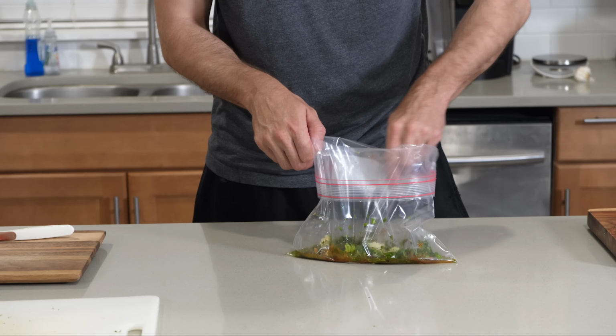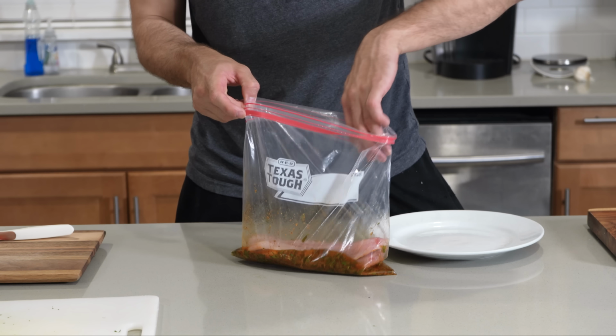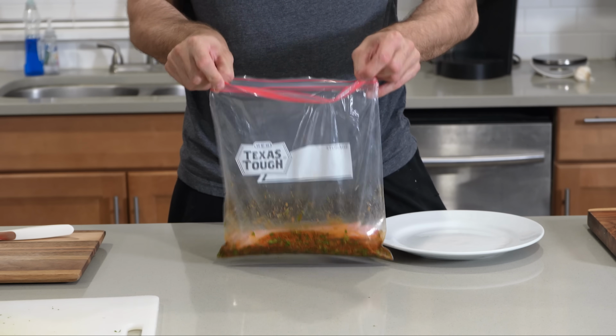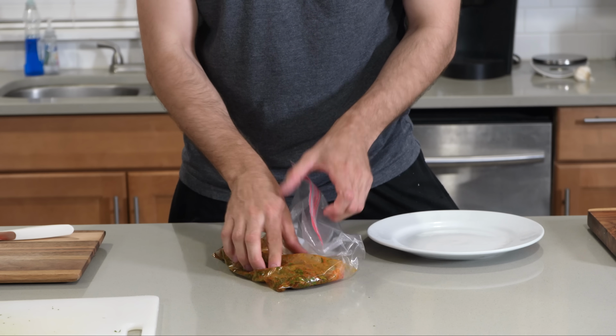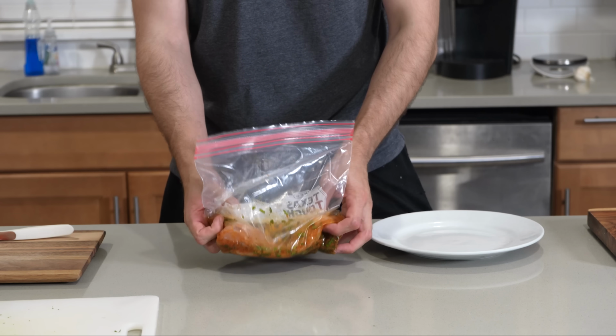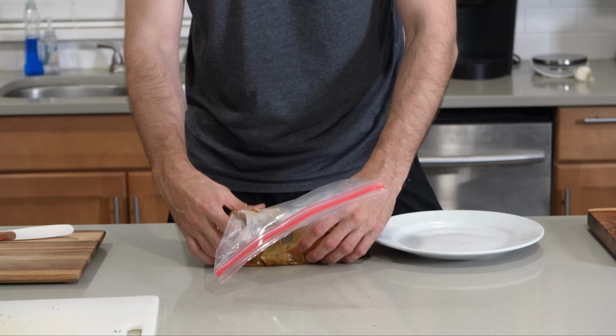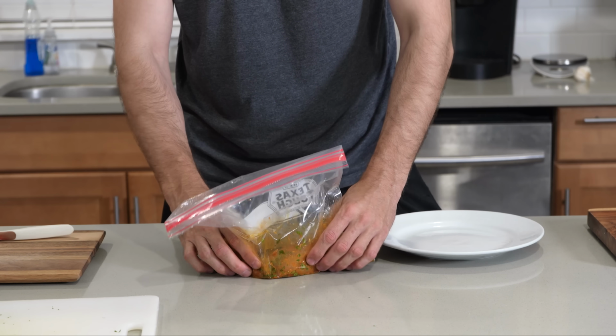Then just get you a spoon and mix that marinade all up. Apply your redfish fillets to the marinade and then seal her up and make sure to massage in that marinade to get all around those redfish fillets. And we're gonna leave these in the fridge for about 15 to 20 minutes. I don't like to leave them any longer than that just because there is that lime in there, which does have that reaction with the fish fillets.